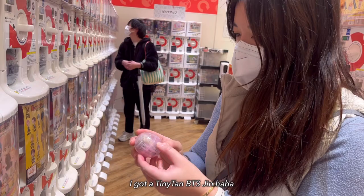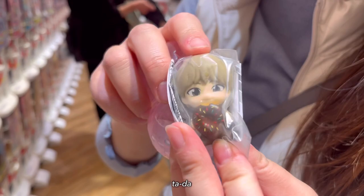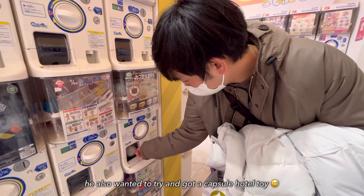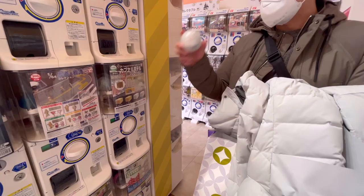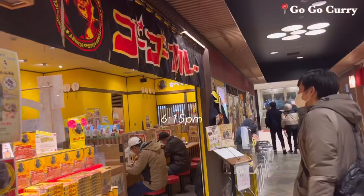Gin. Oh, gin. Ta-da! Gin. Please find this. Okay. Oh, I see, I got a capsule hotel. New capsule hotel. Yeah. Capsule hotel. These are the different shelves. New capsule hotel.